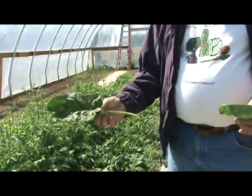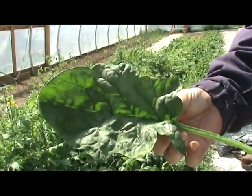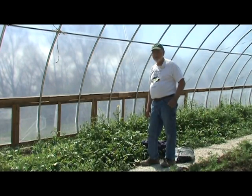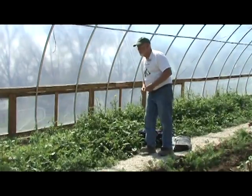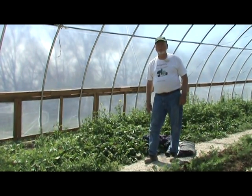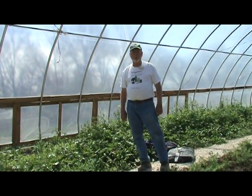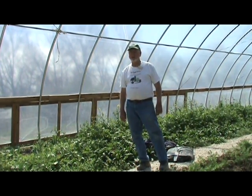Here's an example of the size and quality of lettuce or spinach that you can grow in a high tunnel area. One of the advantages of locally grown produce is the freshness with which you get your produce. Sometimes you can get produce and eat it within hours, and it still contains most of its nutritional value. Most produce sold in stores has been on the road 3 or 4 days and on the shelf for several more days, and has actually lost most of its nutritional value.